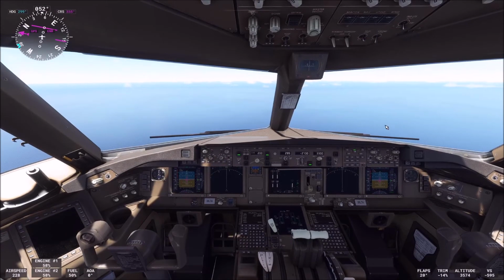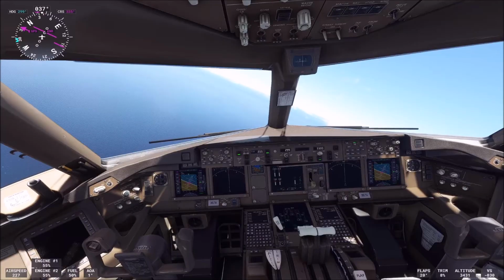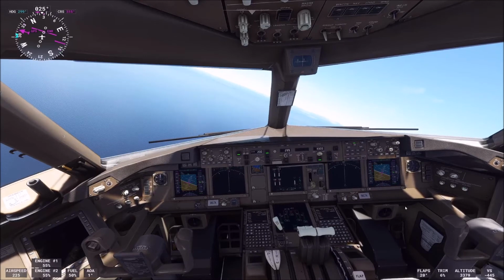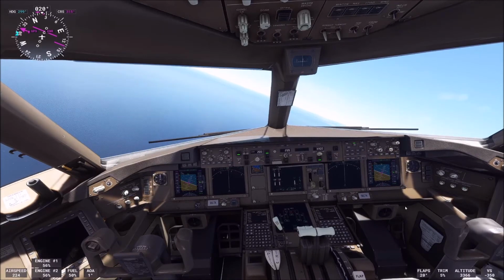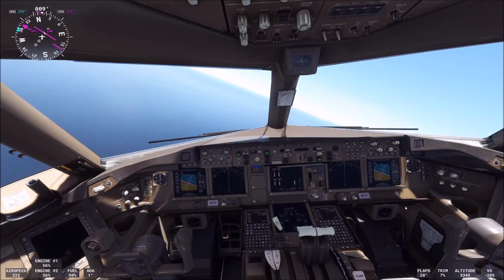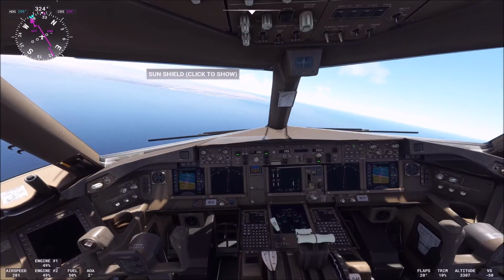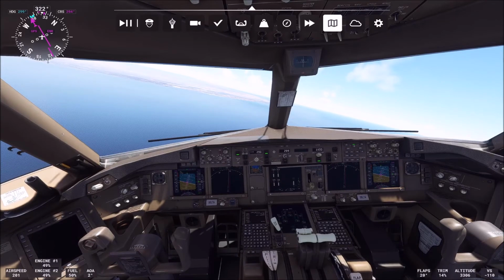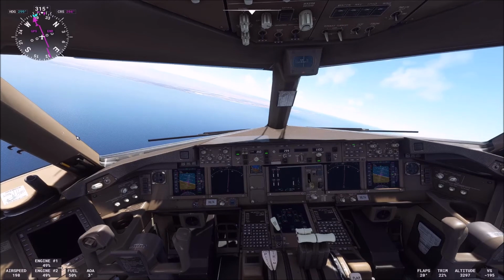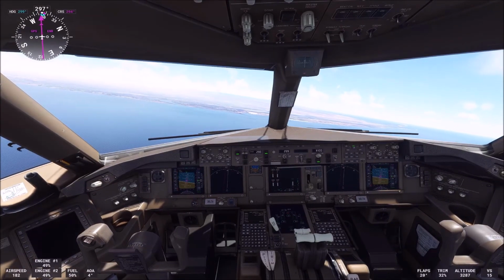Flaps are 20. This distance here seems short to land, quite short, and visibility is not the best. And the camera is stuck. Okay, at least we are on a route, because things are getting quite dangerous now. Let us hope visibility will be slightly better.